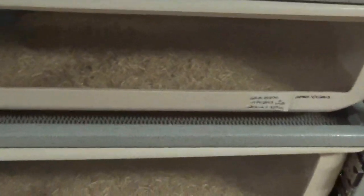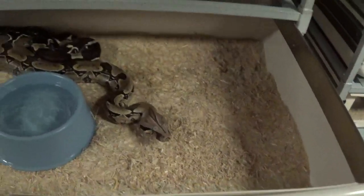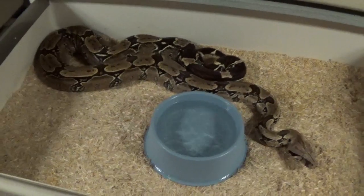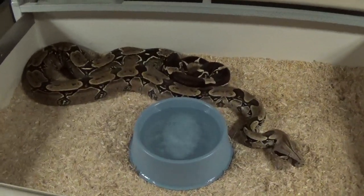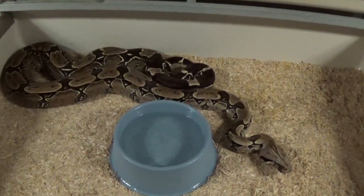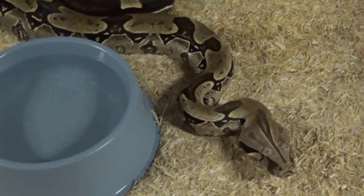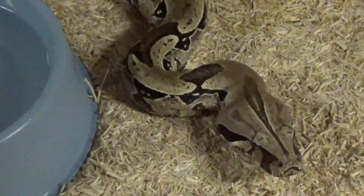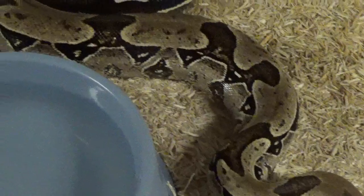I will start out with one of my females. This girl is a full-blown adult. She actually mothered a litter last year. Wasn't a big success. But, you know, all the plumbing works, everything works with her. She's a great animal. Eats good. She's been with me since a baby. Get some nice close-up shots for you.